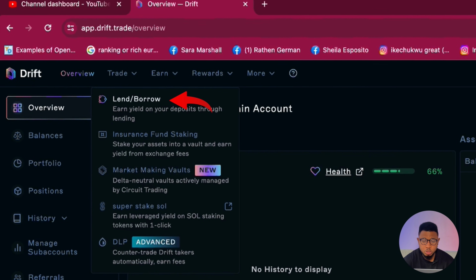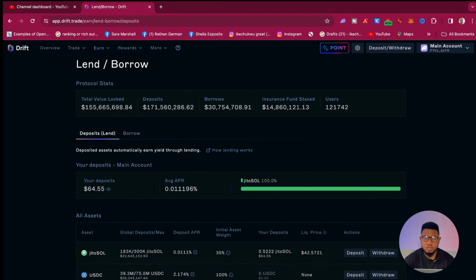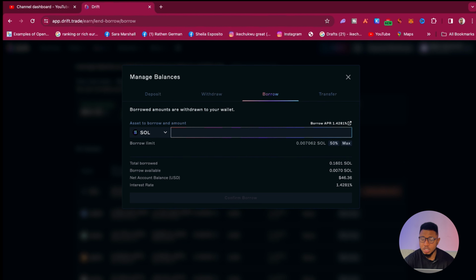All right, so the next thing is to go to the earn section, and you click on lend/borrow. So over here, you can see I've deposited about $64. Now, since I've deposited, the next thing to do is to borrow. So I'll click on borrow, and over here, you can see I already borrowed before now, but I can still borrow more. So for you that has not borrowed initially, you can just come here and click on borrow, and let's borrow some Solana.